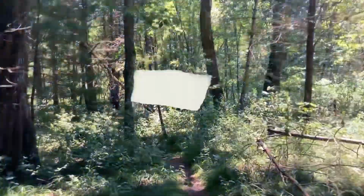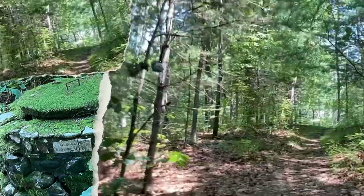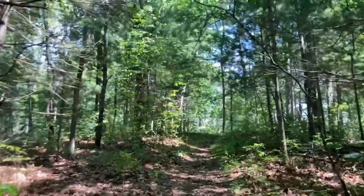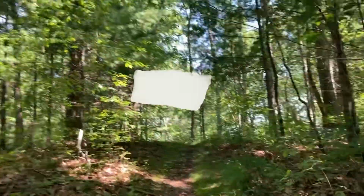But for now, fun. The white trail led me to a small spring, a little sightseeing, which warns you not to touch it or disturb it in any way because it's a landmark. And then I backtracked again to the white perimeter. So I'm on my way.